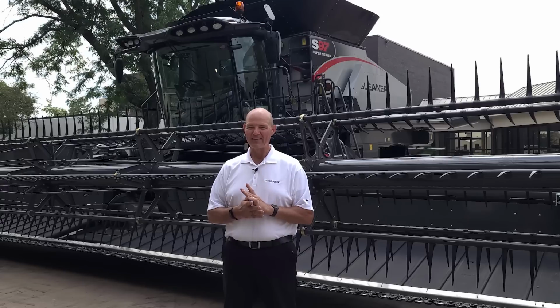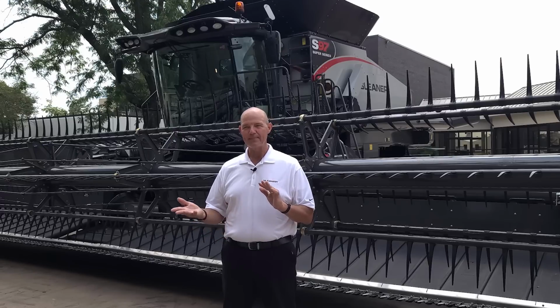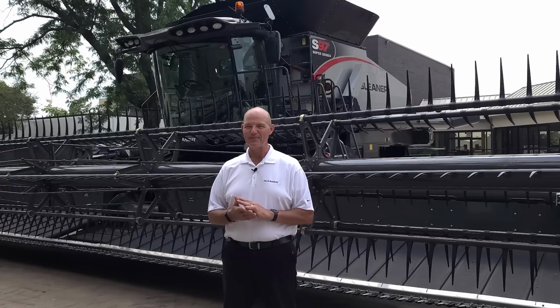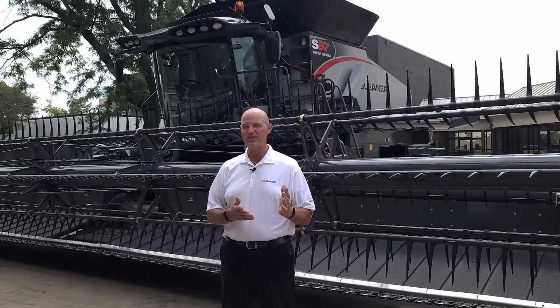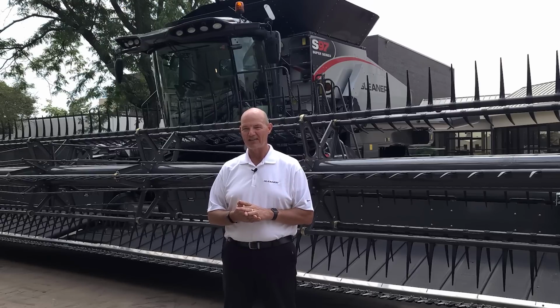The side draper canvases are 41 inches wide and move at 502 feet per minute to keep the crop flowing and keep it away from the cutter bar. To provide consistent tracking and alignment, a V-guide is designed into the header. The stainless steel belt guard on the front provides long wear life and a smooth transition from the cutter bar to the drapers. The inner belt roller has a scraper installed to prevent material buildup. The drive for the drapers is standard with a single-speed drive.